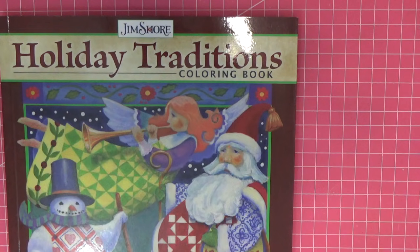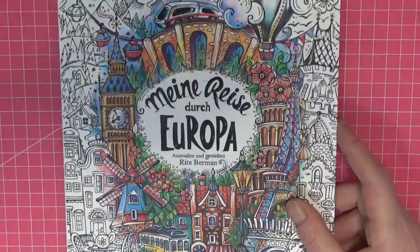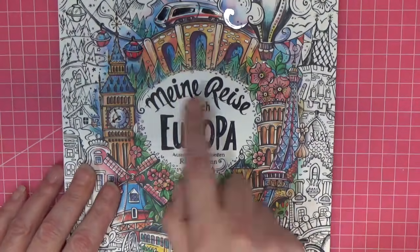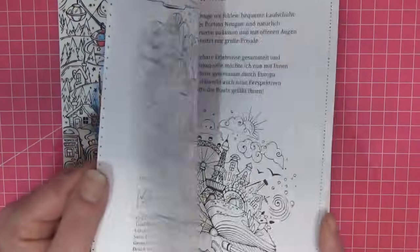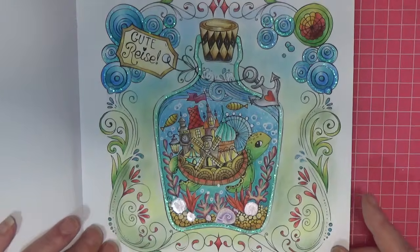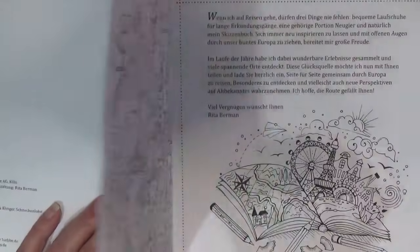Alright, then I went and did, oh, there's lots, folks, there's lots. I've been a very busy colourist this month. I did Rita Berman's My Trip Round Europe, I think it is, and I did the first page. And love how this came out too. This is with Inktense. Can you believe it? A little bit of Inktense, and look at the page.